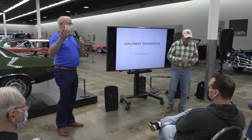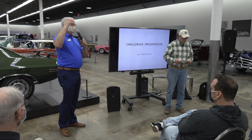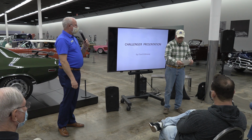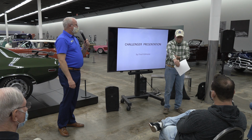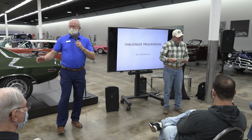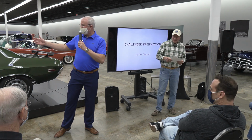If you were here a year or so ago, you may have remembered a plum crazy purple Challenger that was on the floor. That was also Fred's. And he has this one and another one and a 70 Cuda. So he's a Mopar guy. But this car is just completely amazing.